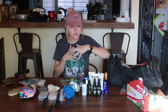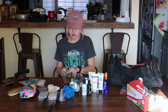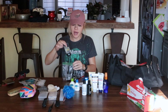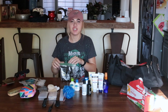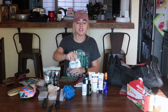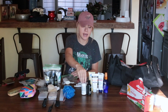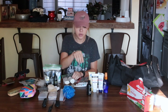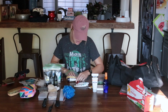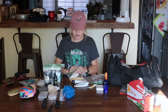Okay, so next I'm going to pack my hairspray. I just got travel size hairspray. And then I'm going to pack my gel. I'm going to pack the gel in this little baggie. I just have travel sized face wash and moisturizer. Next, I'm just packing my travel size shampoo and conditioner. So I have Aquaphor, some hand lotion that I'm going to put in here, and then I have sunscreen.